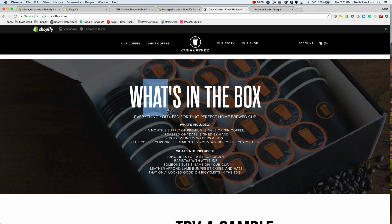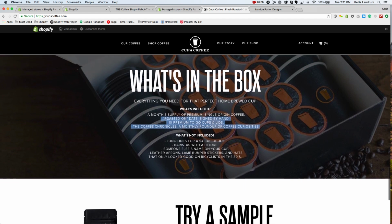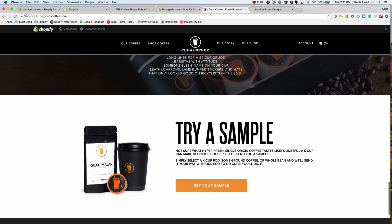This is essentially the same deal. It's a headline, what's in the box, and then a lot of bullet pointed information, right? If you're interested in what's in the box, we've at least communicated to you like, hey, we'll tell you. And now if you want to take a few minutes to read, then great, right? And of course, try a sample. This is just an incentive. You could essentially think of this as a single product to buy, right?